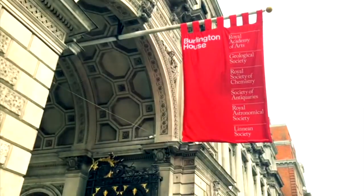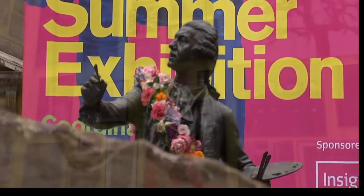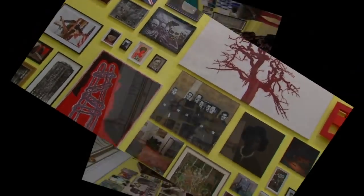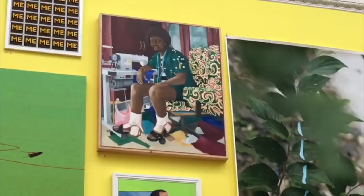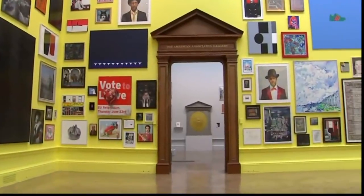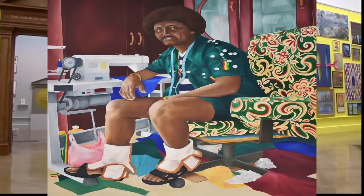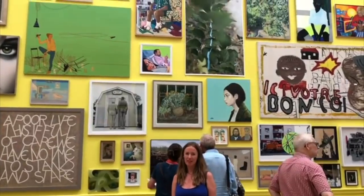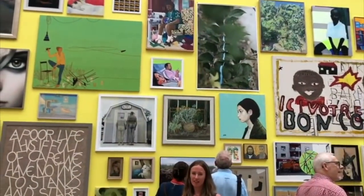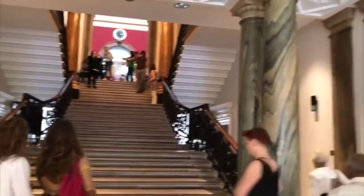If you happen to visit the Royal Academy of Arts for this year's summer exhibition, among the thousands of works on display, you will come across a portrait of Girma, who is from Ethiopia's historic city of Lalibela. Girma was painted by London-based artist Catherine Chambers and is currently on display in the main room, Grayson Perry's Yellow Room, at the Royal Academy Summer Exhibition, which runs until the 19th of August.